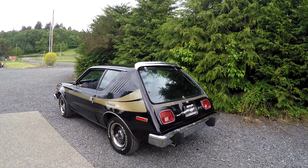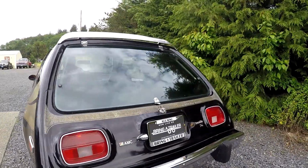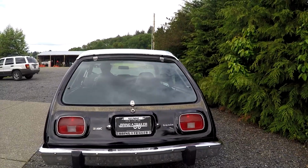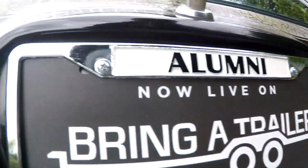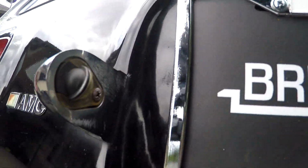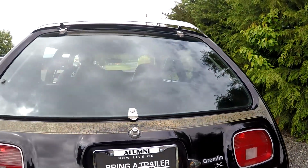Really cool in general. You can see the marker light works here. We got tail lights. We got one light here. Don't have one over here. Couldn't find a bulb for it. Not like you can't get one, but they're kind of a special order kind of thing.